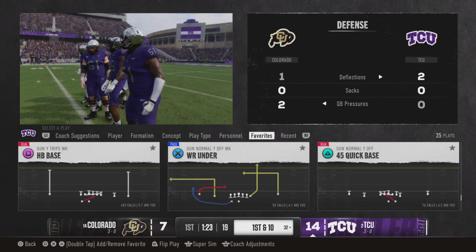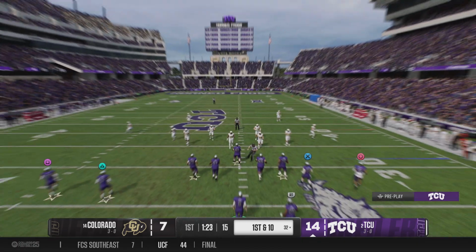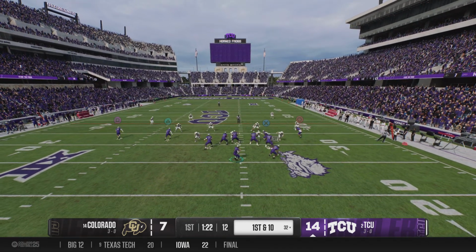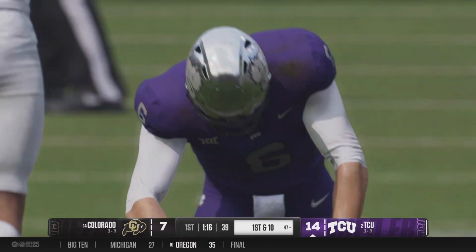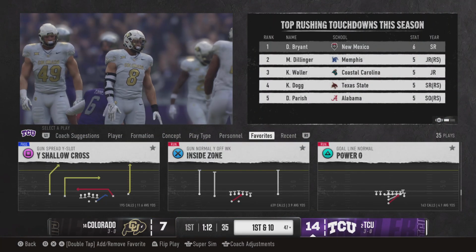TCU will send its offense back onto the field. How about that last drive? Just carved him up in the air, David. Yeah, and how about that quarterback? You gave him the ball, and he delivered the goods. Great job taking apart the defense, Jesse, on that last drive. He really did, David. That was a masterclass in reading coverage and being accurate.